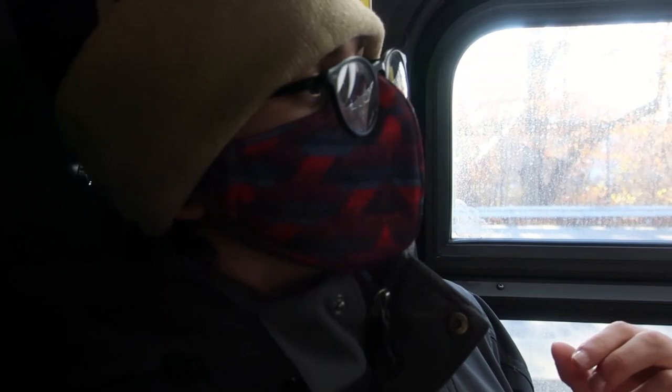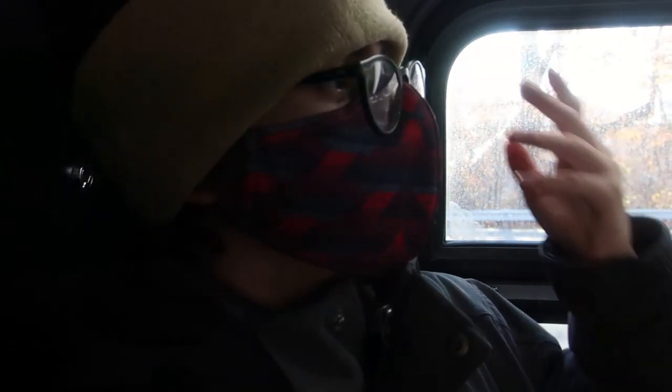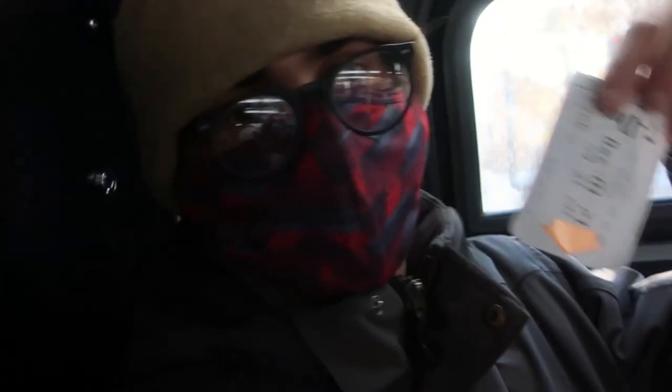So we're on the 22, heading to our next new transit thing. This bus you have to pay for, and the machine ate up my trolley ticket. Thankfully the driver was able to save it, so thank you to the driver of this 22 bus. It's been through the ringer, but still alive.